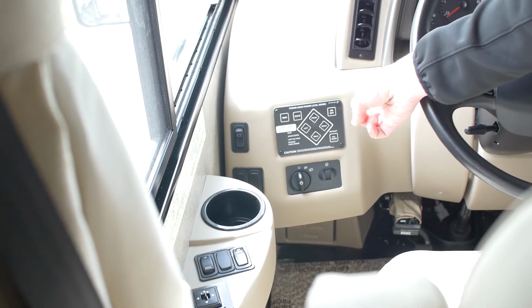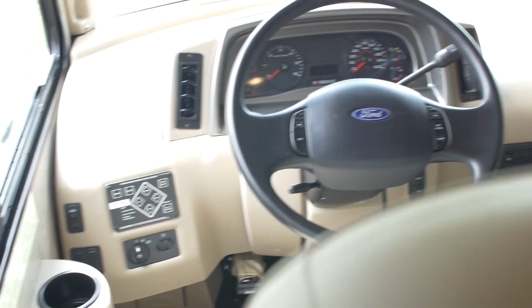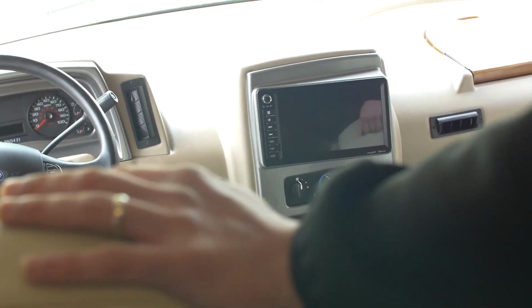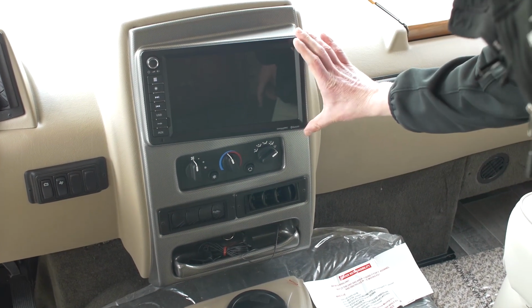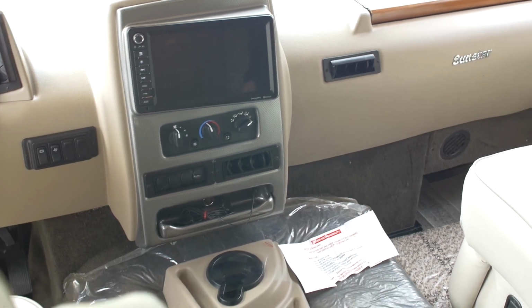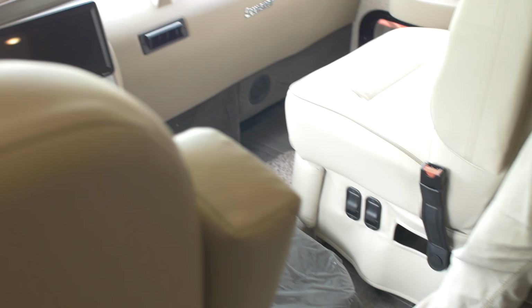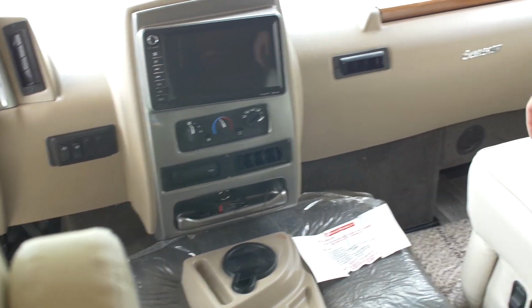This is an important one here. You have an auto leveling system. Touch of a button, boom, all your jacks go down and you are up and ready to camp, basically completely level. Something really nice that Winnebago has to offer, this giant screen here. That's going to be for your cameras, for the backup camera, as well as your side view cameras, stereo, all that good stuff. And then of course you have your basics, air conditioner, heat, that sort of thing.